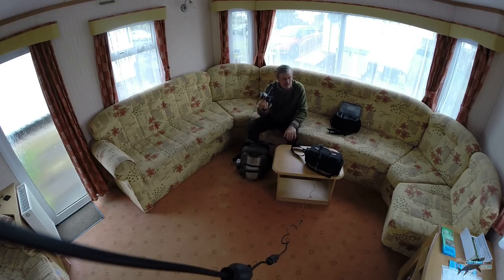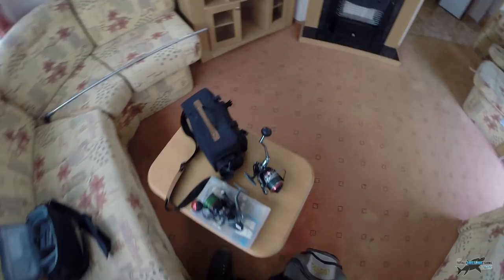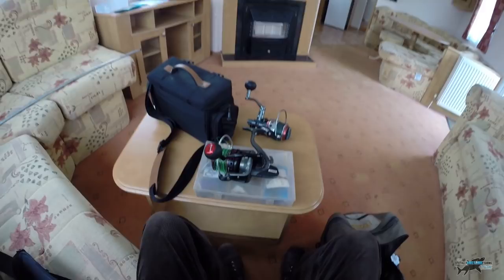Now here's something. I'm on here. Let me bring you a bit closer and you can see the gear. I'm going to get it out, sort through, and I've got to make up another pulley rig or two. Okay, let's do it this way. I've got the head cam on, so hopefully I can show you everything.